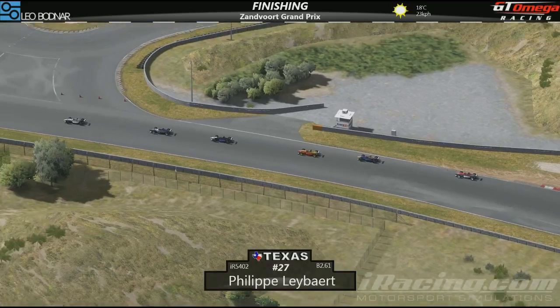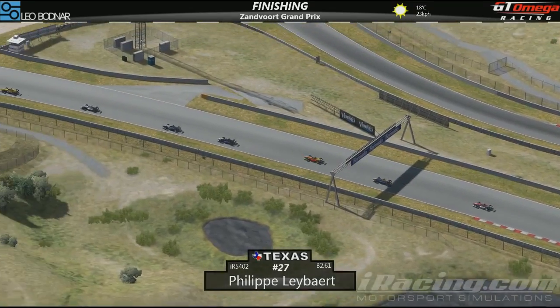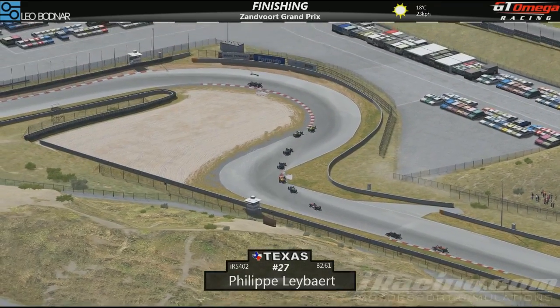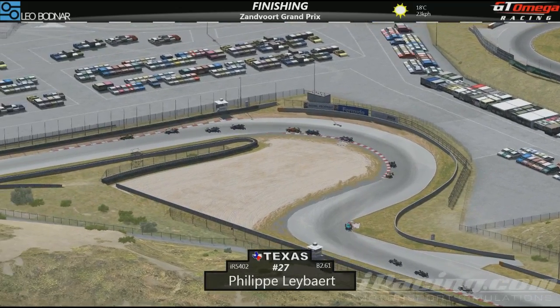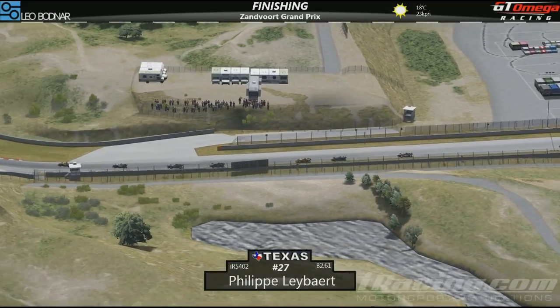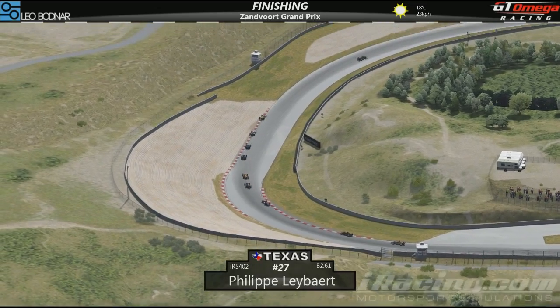Just talking about the perfect pit stop, you indeed did have the perfect pit stop, 12.0 seconds. I'm just looking at the list now. That was the fastest pit stop of the race, so looks like you've got that technique down now. Yeah, I think I practiced about 100 pit stops or so, so I know I have it nailed now. So it's good to hear that I have the fastest pit stop for once.